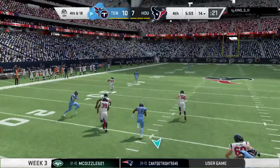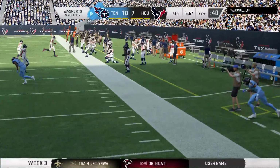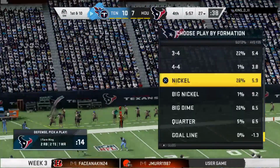This is away and a very good kick, angled for the sidelines. And no return possible here as they angle this one out of bounds at their own 27-yard line.